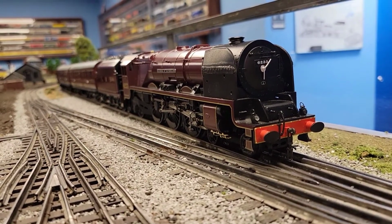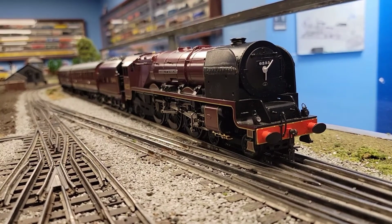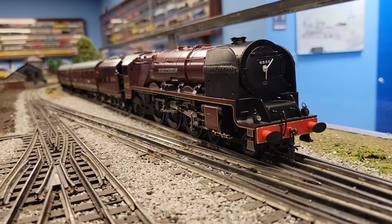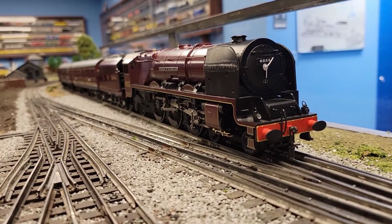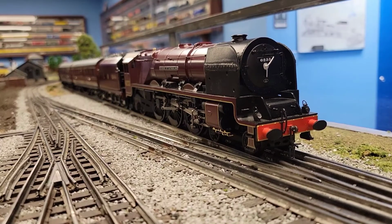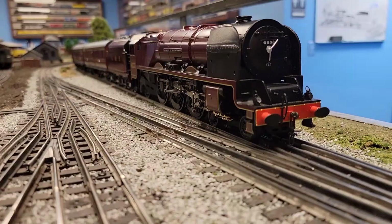Today we're checking out the very unique and very rare MTH Premier 462 Pacific Dutchess Class European LMS steam locomotive. This is a fantastic model, one of the most unique and beautiful locomotives in my entire collection. I'd love to share it with you all today, so let's get started.